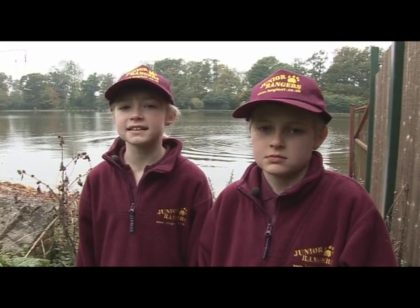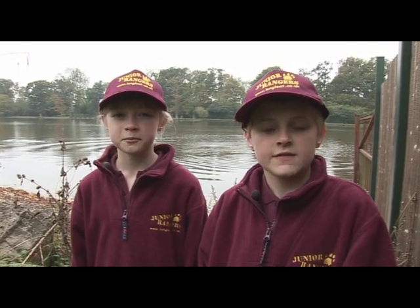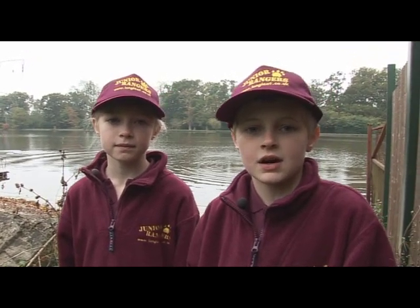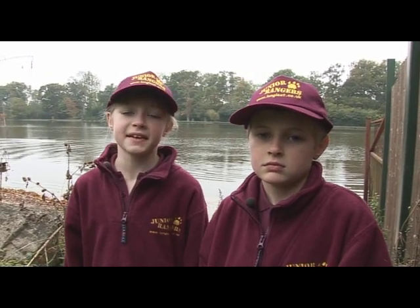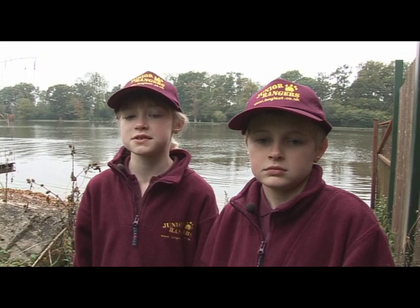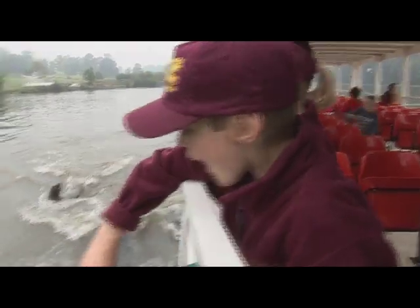So we have seen that the animals here at Longleat eat lots of different types of food. And that it is very important that they have a balanced diet and all the supplements that they need. So that means it's really important that the visitors don't feed the animals because it could upset their diet. But you can feed the sea lions and deer with the food that we provide.